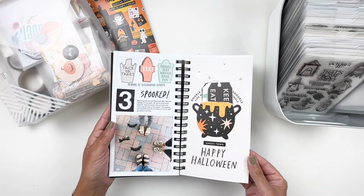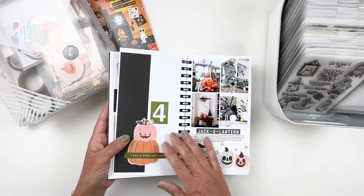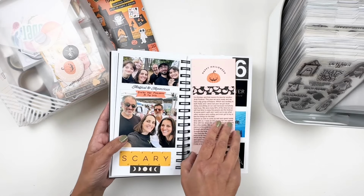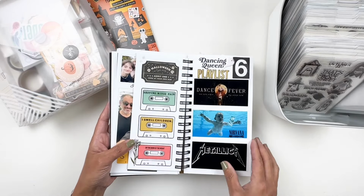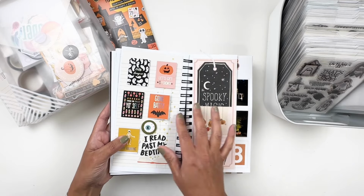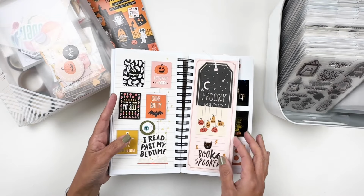And for me, October is not about Halloween. Now the products are, but the stories are just stories from the day, maybe pictures from the day. I had a lot of fun with this one. I just played with all kinds of different products from different brands and different sizing. And I just made little sticker books and things like that. It was just so much fun.